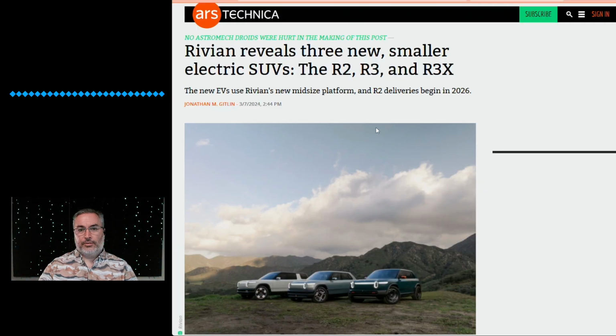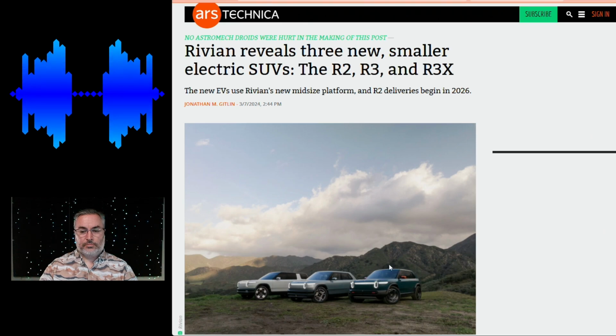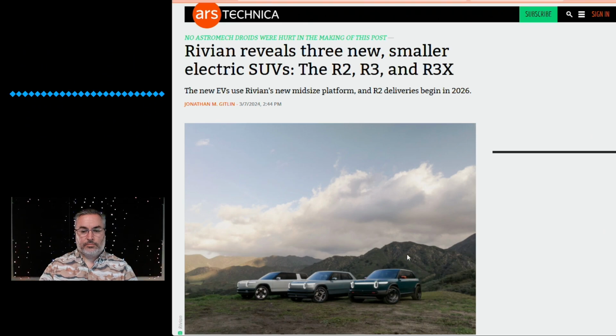Let's just go straight on over to ours. Jonathan M. Gitlin put the article together, and these are the new R2, R3, and R3X. I wonder if those are more crossover style, because the one over on the right kind of looks like what's out there now, but this one doesn't look like the Rivian now.